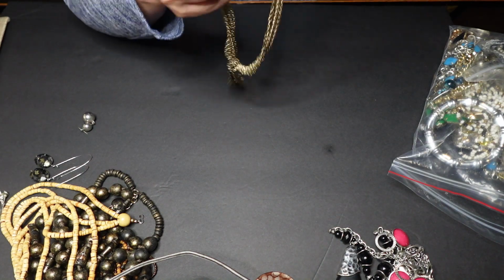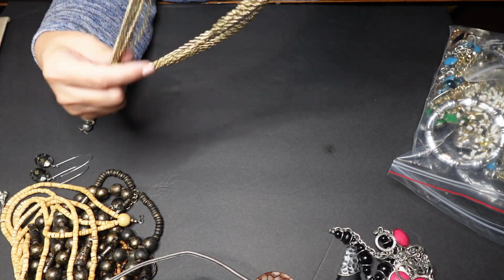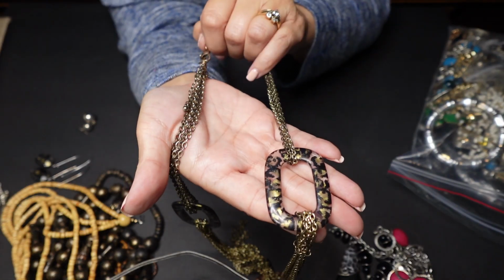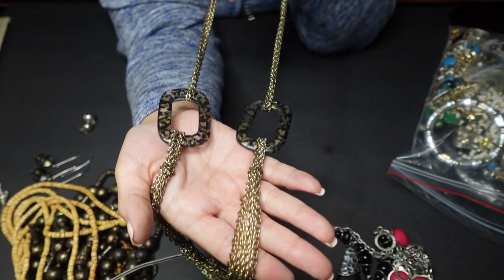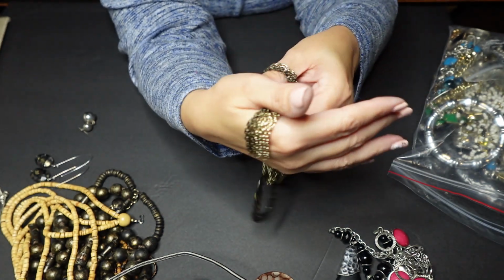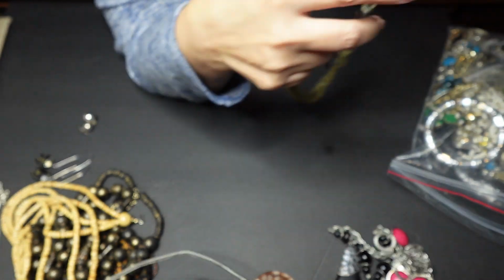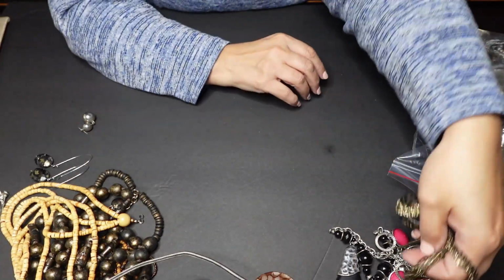Not sure how I feel about this necklace, to be quite honest with you. It's probably worth a quick second look, but I don't know. I'm not sure how I feel about the colors. It's kind of throwing me off a little bit. So we'll just put this in the maybe pile, and we'll give it a second glance. And as you guys know, I'm not a fan of tassels, so that might be what's throwing me off. And not a fan of the hair that's stuck in it. So we're going to put this into the maybe pile.